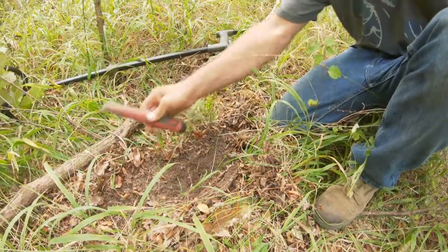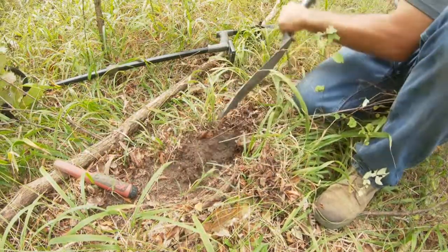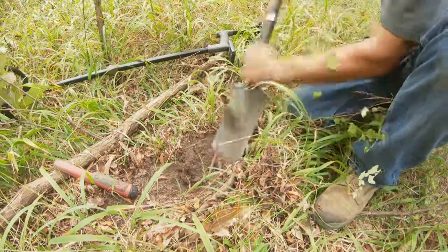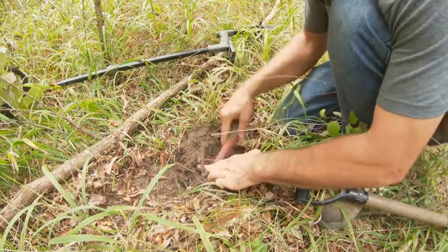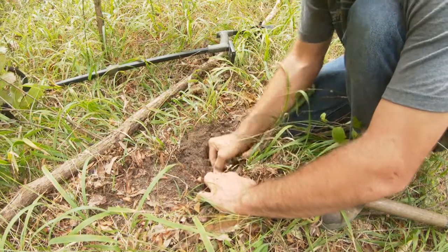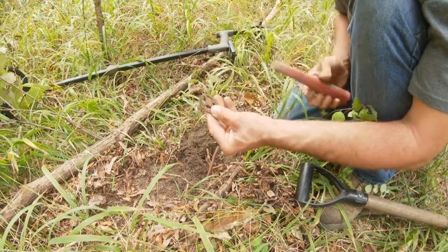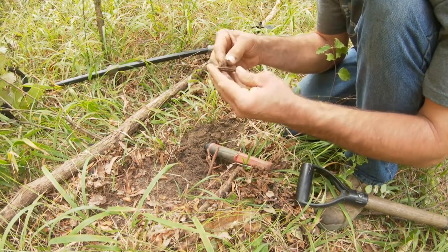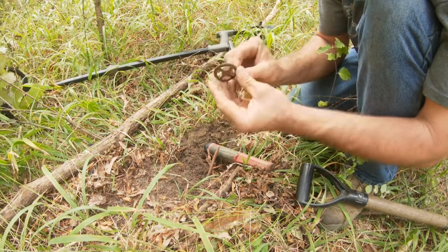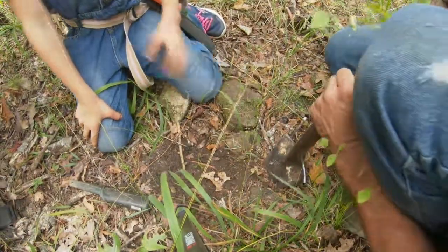I'm gonna find another one. There. Well, that's what you're picking up then. See? Old clock gear. You always find clock gears. I'm gonna chop it. Probably chop it right there. Alright, we'll set this up right here. Maybe I can see it. See?